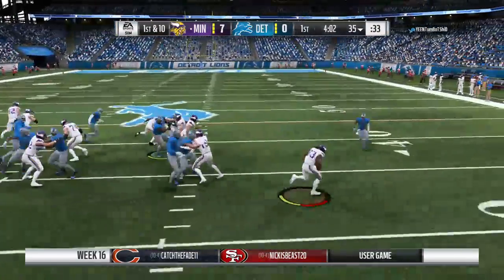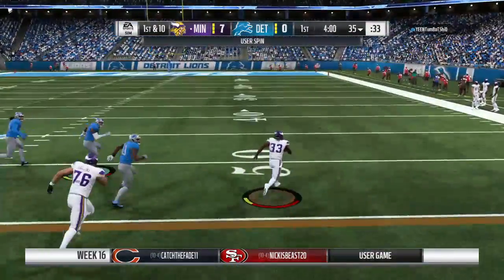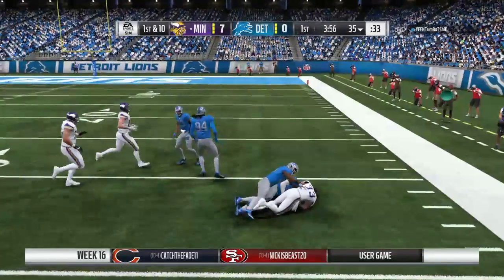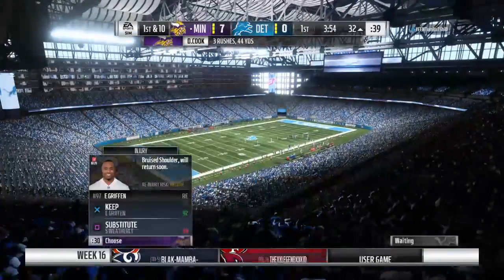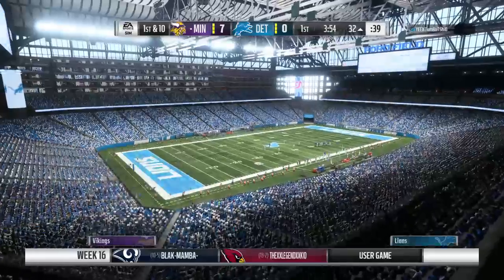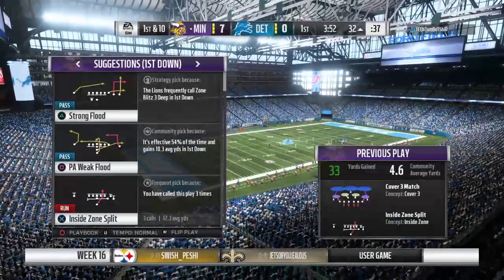They start the drive with Cook. A spin, and he's got room. And he takes this one down almost all the way to the 30. That one good for 33 and a first. Outside handoff to the right side.